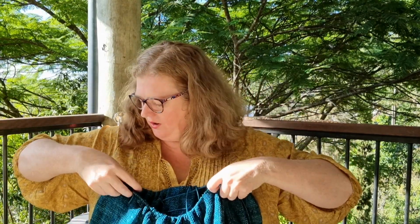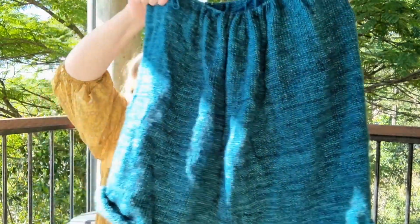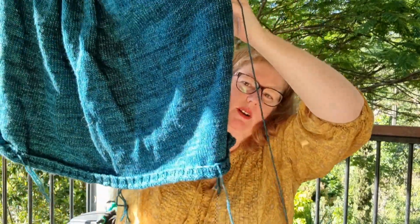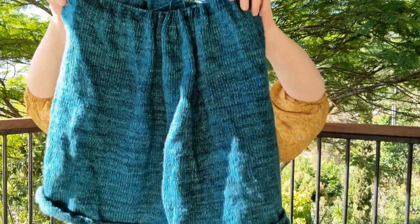So it's not very exciting looking because it's just a big square or rectangle, because it's like a box shape. But yeah, so that's the bottom, and it's a bottom up. I prefer top down, but anyway. So it's quite a lot of fabric, but I'm quite a lot of woman.